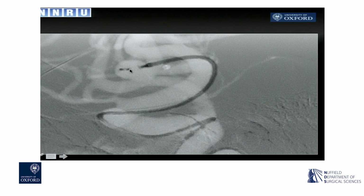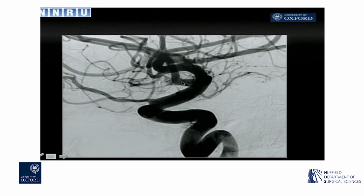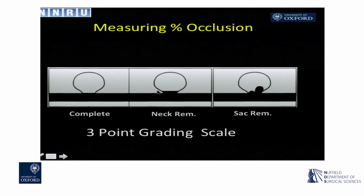This is the marker. Once the device is in place, you can see that it's induced thrombosis within the web itself, but there's still contrast filling. There's still contrast filling at the aneurysm neck here. If you wait 6 months, that's improved. And those are the follow-up calls that we have to make.